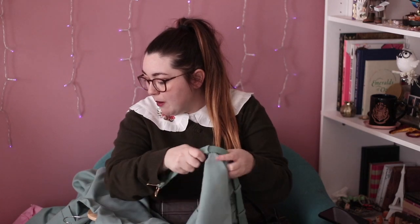I don't recall how much it was though. I imagine it couldn't have been all that expensive. My Goodwill is very reasonably priced. So yeah, picked that up, really happy with that. So this is actually one of my first sets in my vintage collection, and I was really excited to be able to pick this up.